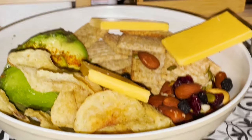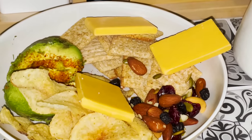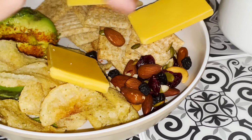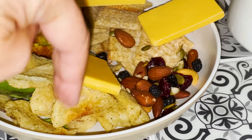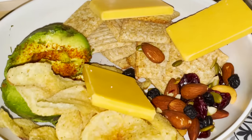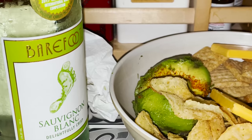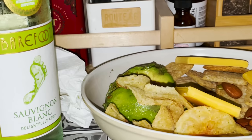So I'm showing you this inside because once I get outside it's going to be windy, but I'm just going to have an antioxidant mix of nuts and cheese. These are kettle organic potato chips, sour cream and onion. I've got my avocado and then some Triscuits and a delightfully crisp Sauvignon Blanc with a twist cap as I watch the sunset tonight.